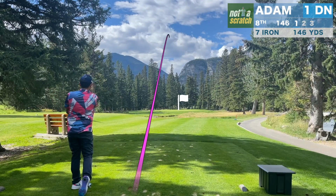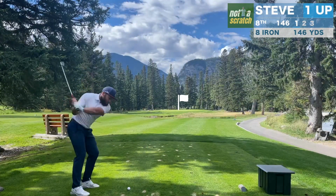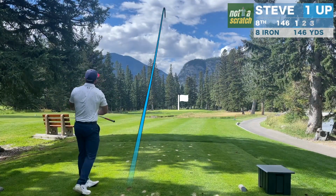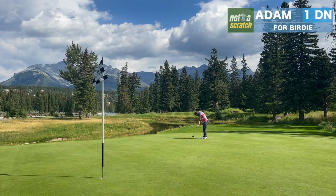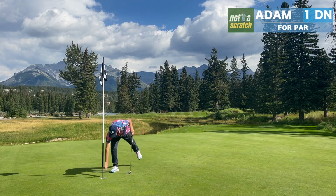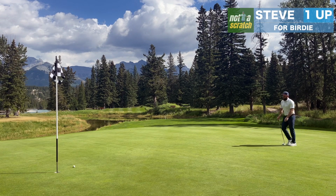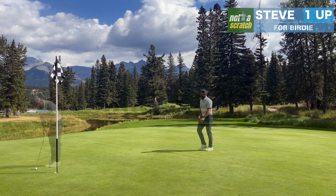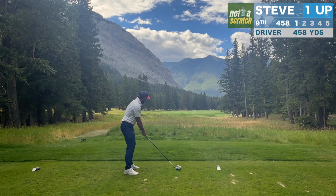It's another beautiful backdrop here on 8, and mine will catch a piece of the front of the green here. Steve, meanwhile, with a great strike with an 8-iron here, and he'll also be putting for birdie. I fell in love with the line on this one, and I wound up leaving it about 5 feet short. But this one is sadly the longest putt I made on the entire front 9 to this point. And Steve, good par, it's just another easy par for him. Another beautiful hole here. Spectacular.